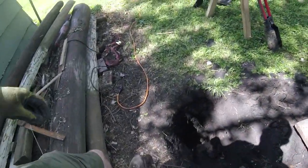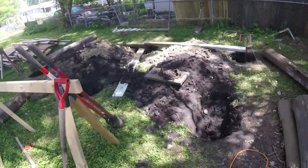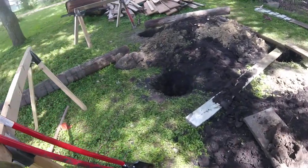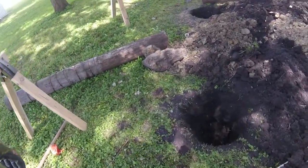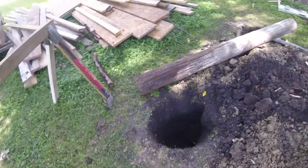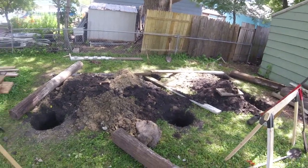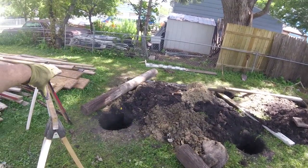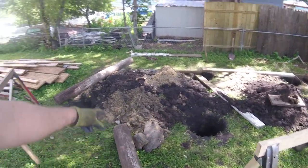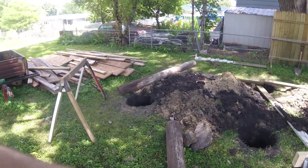I figure once I cut them off, and I figure that tree is already pretty mature anyway, so the roots aren't going to be getting really, really fat anymore. So that's where I'm at, and I did have a neighbor that offered some more wood, some really good 6x6 treated lumber, so I might scrap the idea of the foam poles or whatever else and use those.